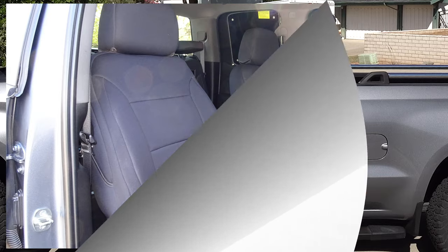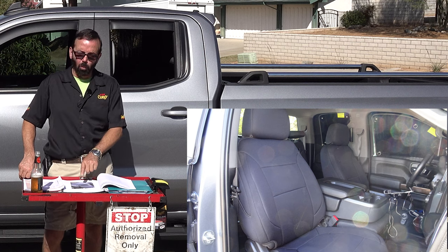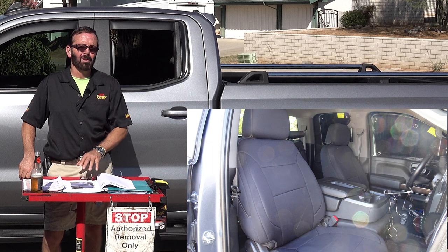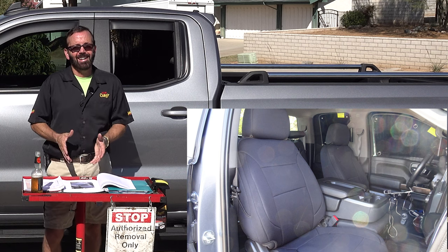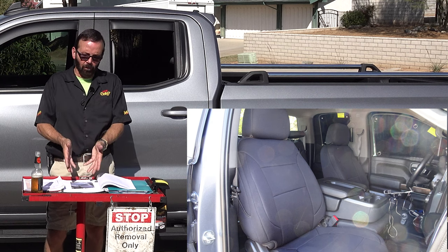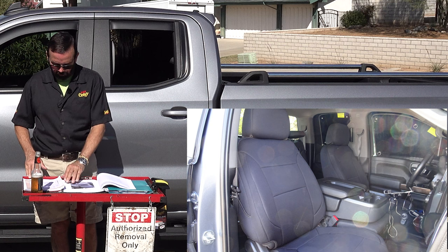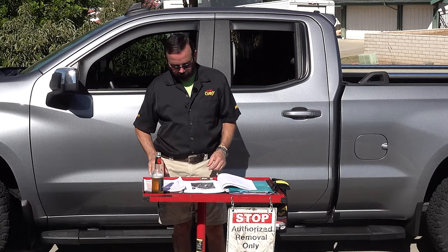Here we have the neoprene seat covers from Car Cover USA, $260. They're custom made for your specific vehicle. It does come with one for the center console. I never sit anyone in the center console seat. Even if I did, it's not gonna be very long, so I wouldn't need the seat cover for that one. So I just tossed that one out. I think they look awesome and they're a perfect fit.